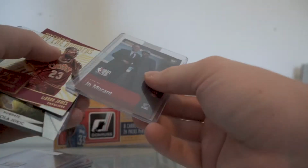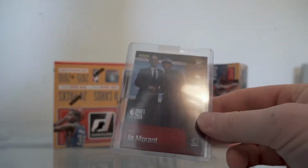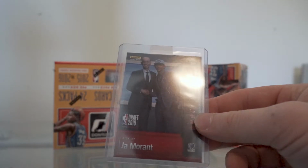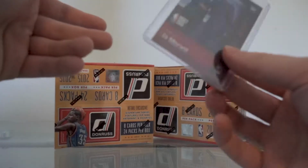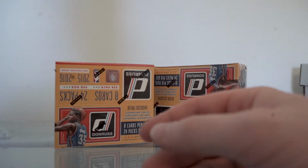The main thing I pulled out of there was this Ja Morant. He had like five of these and maybe 10 of the Cam Reddish ones. These are going for anywhere from $12 to $15 on eBay right now. So I figured that was a pretty good pickup.